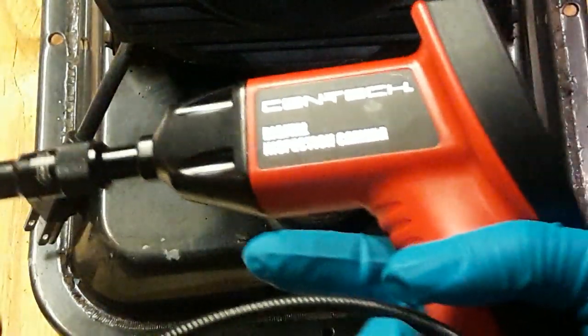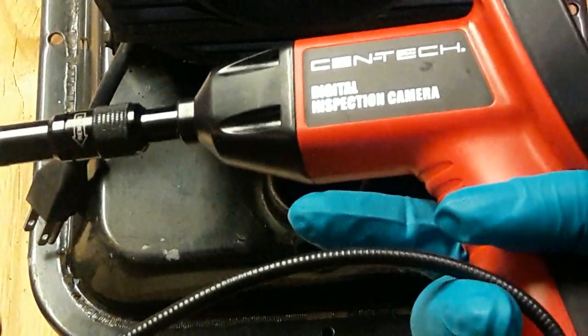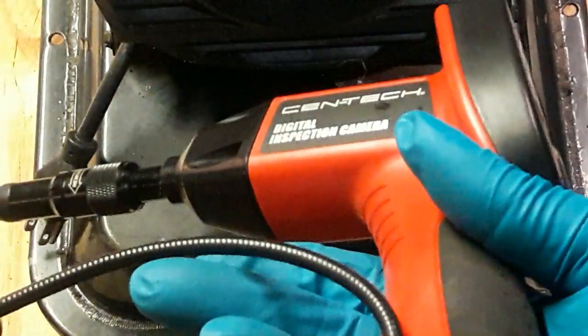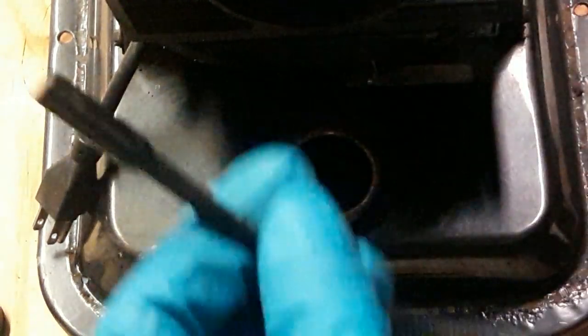This is the Syntek digital inspection camera from Harbor Freight. This is the bottom of the line one that doesn't record or anything like that. Takes 4 AA batteries, and I wish somebody would come up with a 6-volt battery. I've got 4 rechargeable batteries in here, but I wish somebody would come up with a battery attachment that you could just clip in here, like an M12 or something like that. That would be sweet.